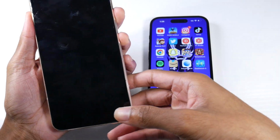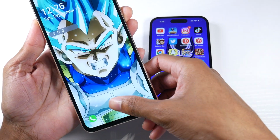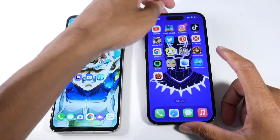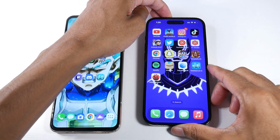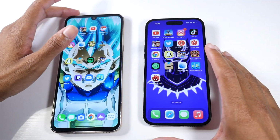The fingerprint scanner on the V60 is fine. I wish it had the face unlock. Unfortunately, it does not. It just has the fingerprint scanner. The iPhone just has the Face ID as well, which works flawlessly. It's really fast and just really accurate all the time. And you can even use it now with the mask, which is really cool.